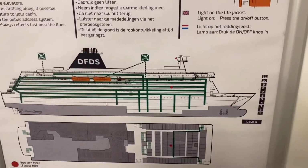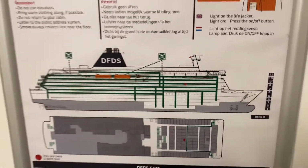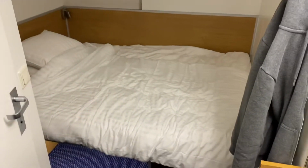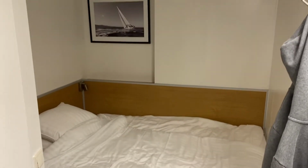So I'm on floor 8. So there's 11 decks. I said floor, I should have said deck. Obviously, what a noob. And here's the room. So yeah, it's a little bit pokey, but for one person, I'm sure it'll be fine. It is an inside room, no expense spared.